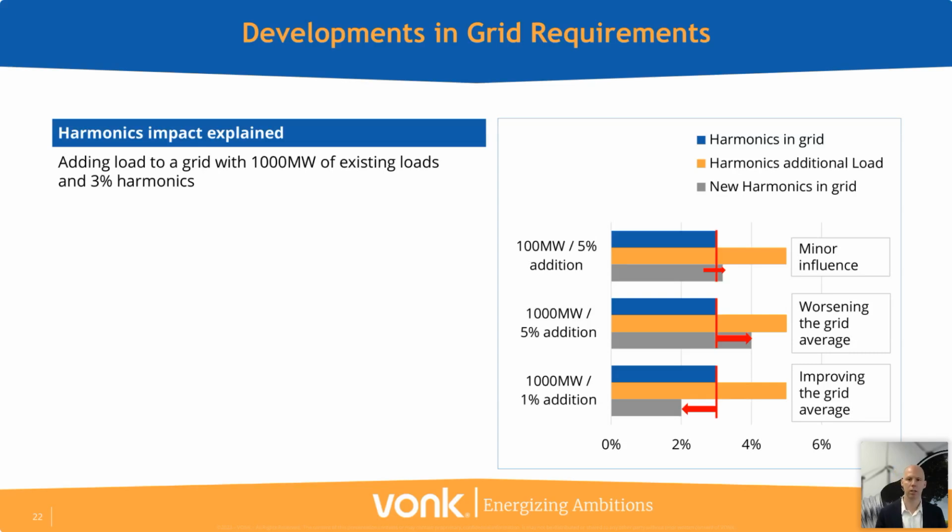If you, for instance, have a grid that already has 1 gigawatt of existing loads and say 3% of harmonics, and you have a 100 megawatt addition with worse harmonics, let's say 5%, its influence is relatively minor. If you would have a 1 gigawatt addition to the same grid at 5%, it is really worsening the grid average. But if you are adding a gigawatt plant with a 1% harmonics level, you're improving the grid average. So if you tighten the harmonics requirements, you can actually improve the characteristics of the grid by adding a big project. Again, this makes total sense from the grid operator's point of view, that they are tightening the requirements.